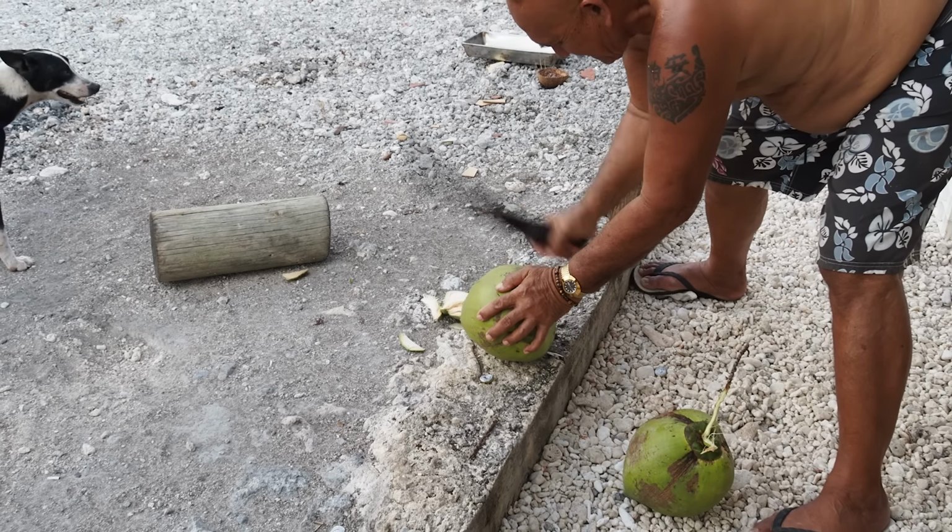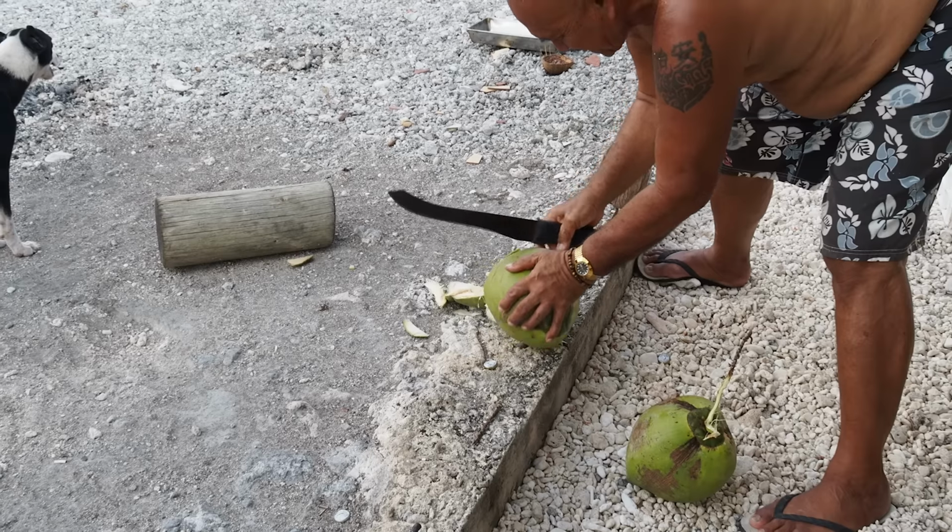As we walked through the village, we were invited to a house to share some drinking coconuts.